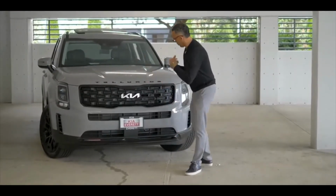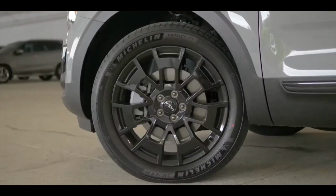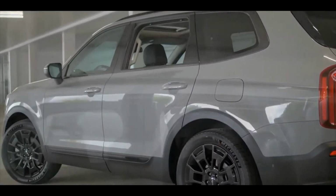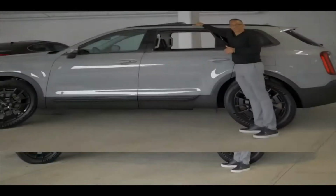All right, come on over here to the side. So with the Nightfall edition, you're going to get your black wheels to go with that. You're going to get the black moldings. You're going to get your roof rack as well. Very nice, carry a canoe, whatever you want to put up there.